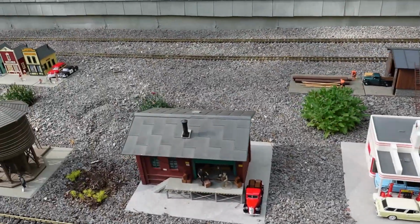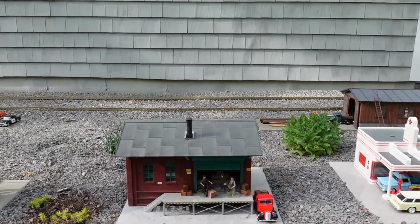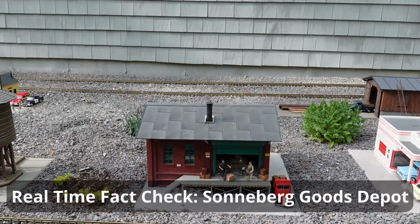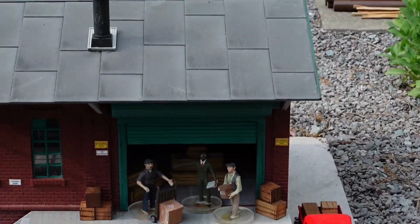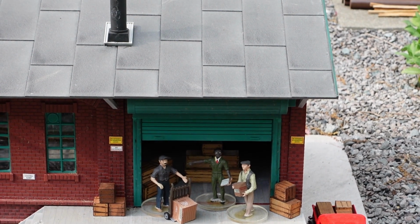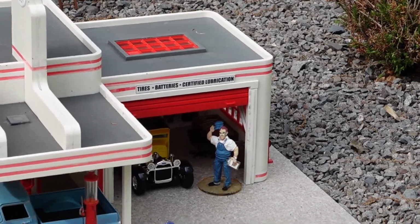And as we move down, this is another Pico building. This is another one of our favorites. This is, I think, the Sodenberg freight station. This is a nice one. We like this one a lot. That garage door there opens and shuts. You can roll that up and roll that down, which is pretty cool. Oh, the same with the rolling door on the gas station. That rolls up and down as well.